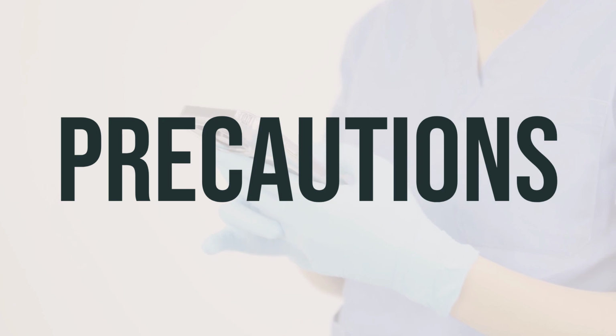If you are pregnant, Penbraya should only be used if clearly needed. Make sure to discuss the risks and benefits with your healthcare professional. It is not known if this vaccine passes into breast milk, so consult your healthcare professional before breastfeeding.